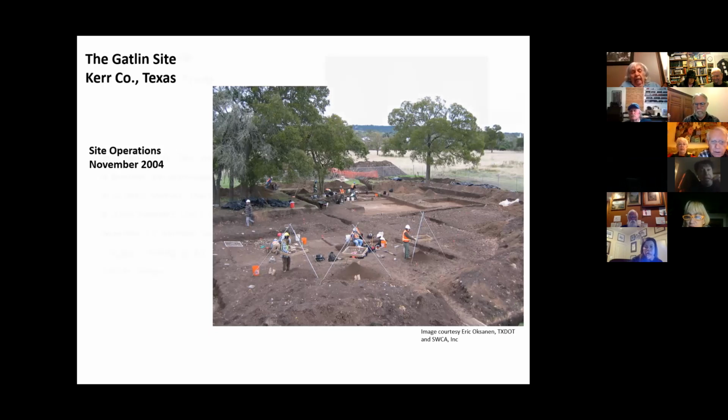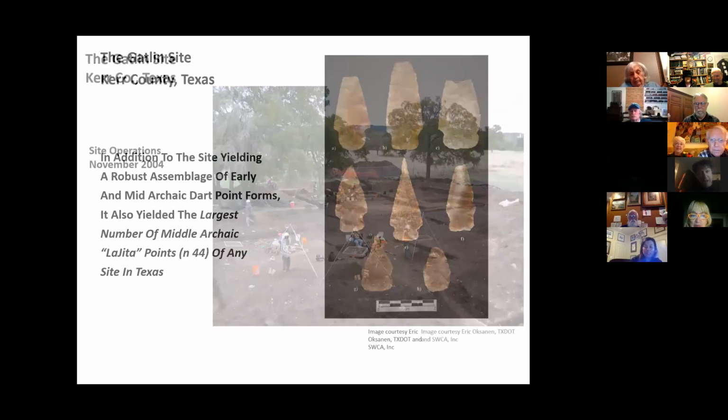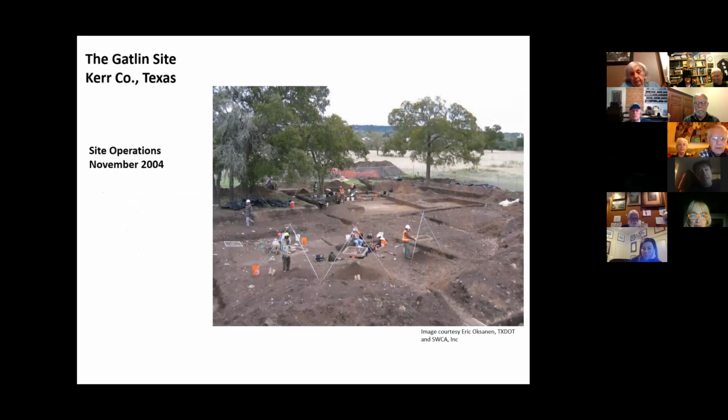And this is a picture here of the Gatlin site. I must say, I didn't work in the field on the Gatlin site. I was brought in to put the report together, and I looked at, I don't know, 2,000 bifaces and all the other things from it and all the projectile points. I came in after Doctors Hester and Schaefer had looked at a bunch of it.